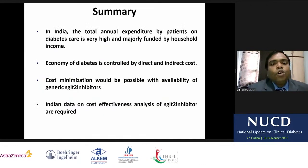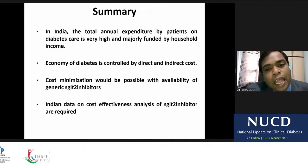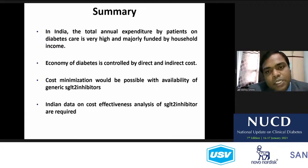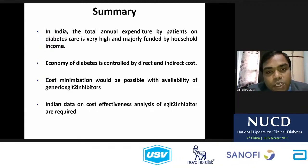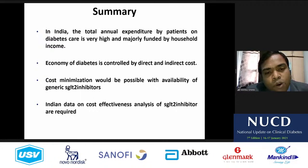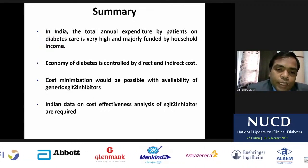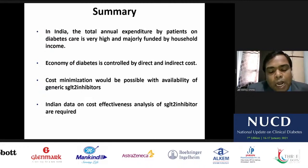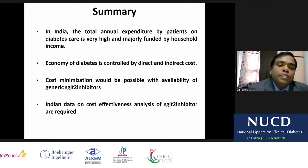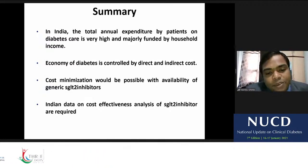So to summarize, the treatment of diabetes mellitus is always expensive, and today we are discussing the huge benefit of SGLT2 inhibitors in terms of heart, in terms of kidney, in terms of even NAFLD, and apart from weight loss and other benefits. So of course, the economy will have to be taken into account. And as we are hearing news about the availability of a generic dapagliflozin, if that happens, then we would be able to do cost minimization, and these drugs would become more cost effective.